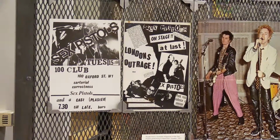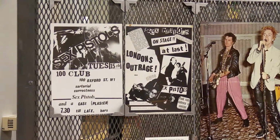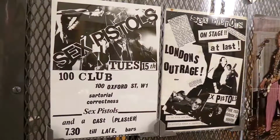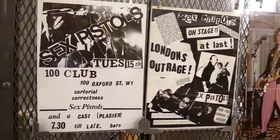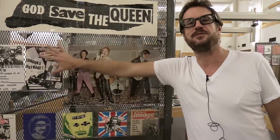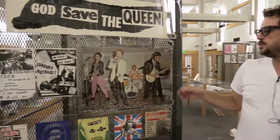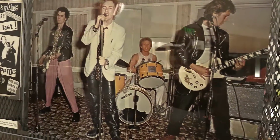This was the handbill for the Pistols playing at the Notre Dame in the fall of 1976. That was the first time that Jon saw the Pistols perform. He took that handbill and then he cut out stuff and pasted it around and mashed it up. And then this became the front cover of his first fanzine that he published tail end of 76, very early 1977. And this is set in juxtaposition to a Swedish teeny bopper magazine poster of the Sex Pistols.